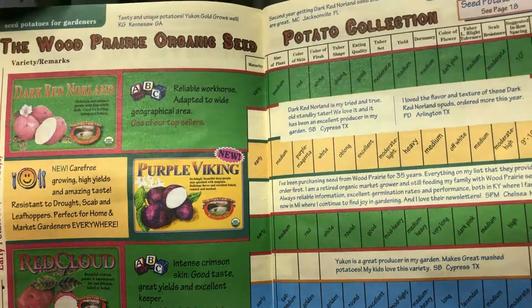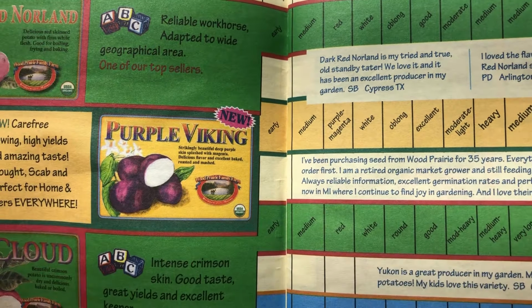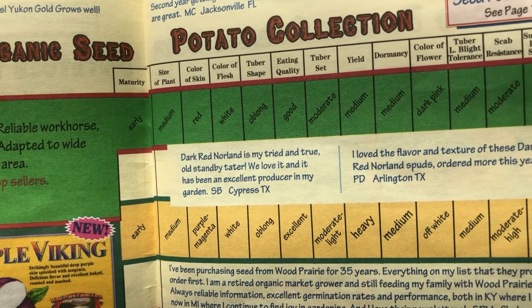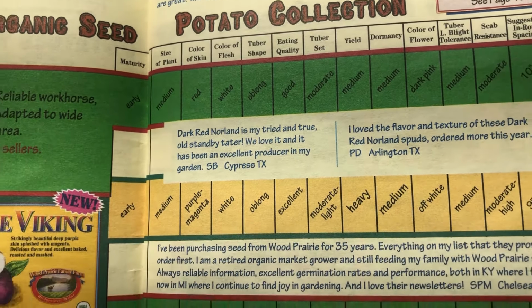Whether this is an early, mid, or late potato in terms of maturity, the overall size of the plant, that's important. You know, color of skin, color of flesh, well, that really depends. I don't know how important that is to you. We love to experiment and try different varieties, but for us, maybe that's not the most important thing.